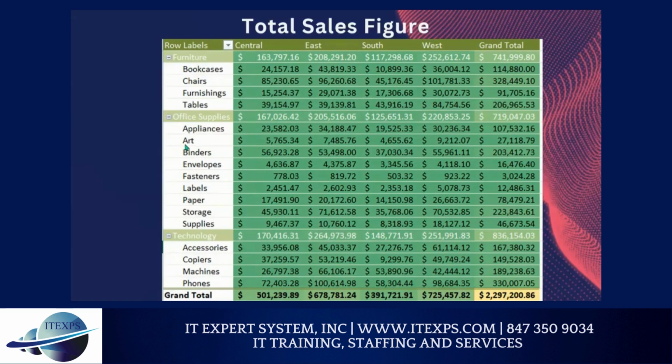This was the total sales figure of GSS, which shows you the total sales in each region and all over the regions, that is East, West, South, and Central, category and subcategory, and also total category and subcategory sales. The total revenue of GSS is 2,297,200.86.